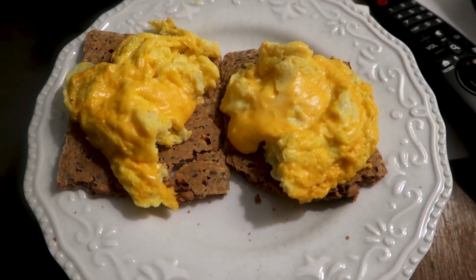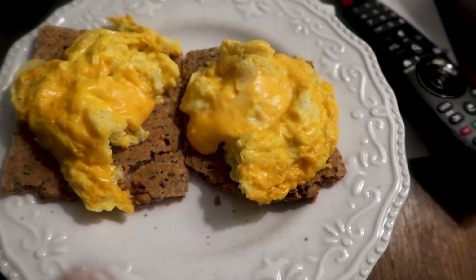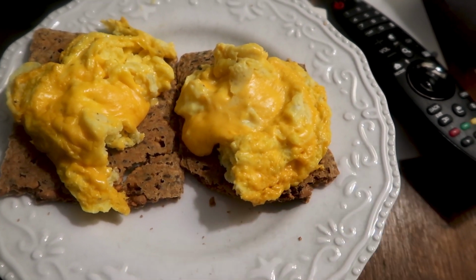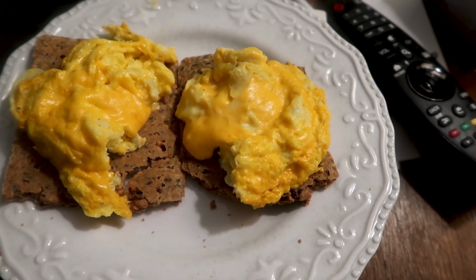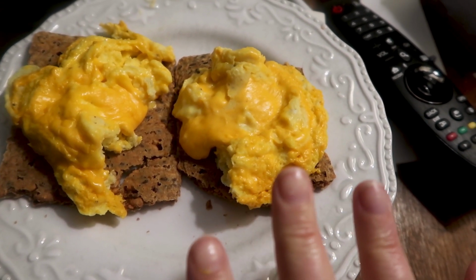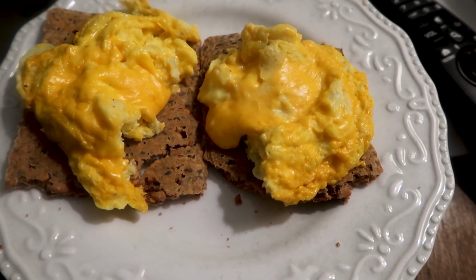My son is asleep on the couch, so I'm just kind of hanging out in my bedroom and doing some work. I literally made this in the microwave. It's 2 eggs with a tiny bit of water, some cheese. Microwaved it so that I didn't bother anybody too much since Jack's asleep, and just threw it on these crisp breads.